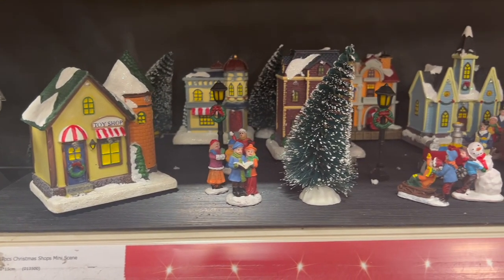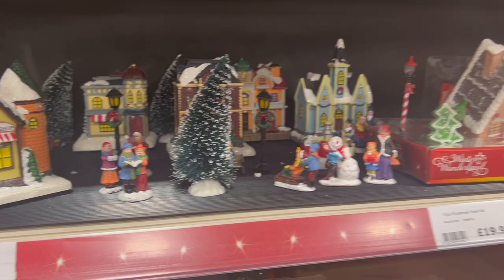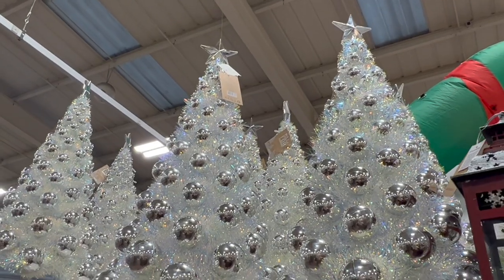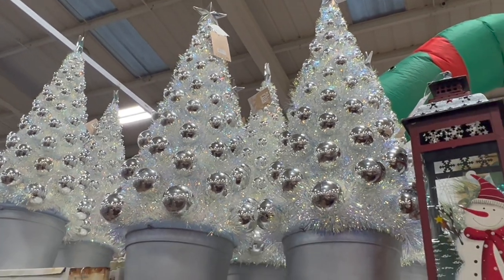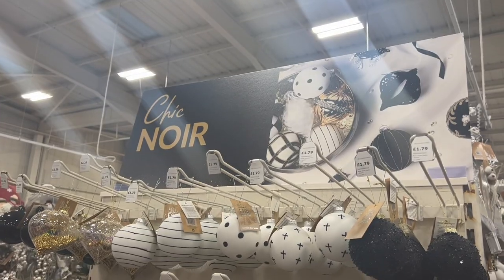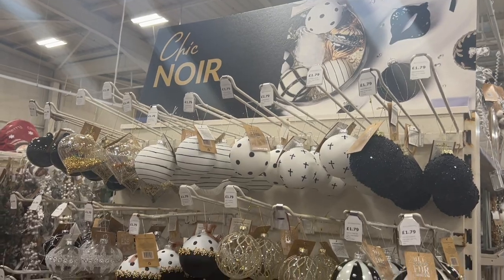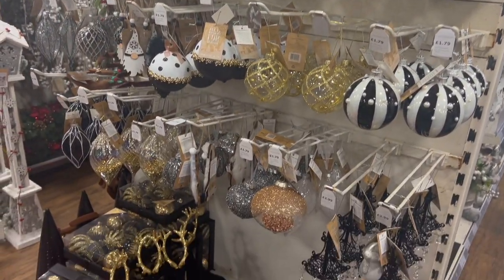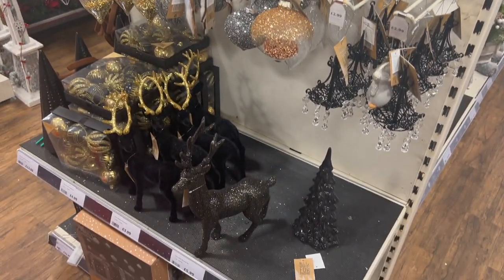Again, a miniature village. They had this one and then a gingerbread one. I love them. Love these as well. These are like holographic little mini Christmas trees. This was a black and white theme, which I feel like might be some of you guys' cup of tea. I just thought you might be interested.